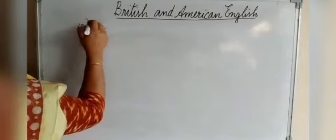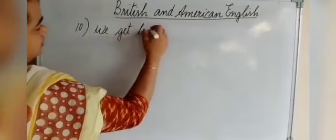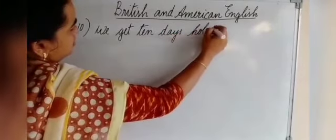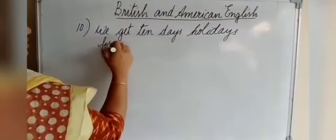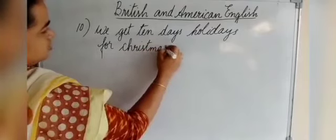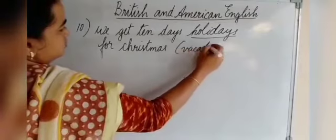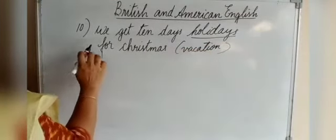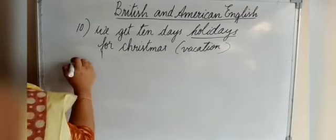Next sentence. We get 10 days holidays for Christmas. So instead of the word holidays, the Americans use the word vacation. So in the sentence, we'll be reading it as, we get 10 days vacation for Christmas.